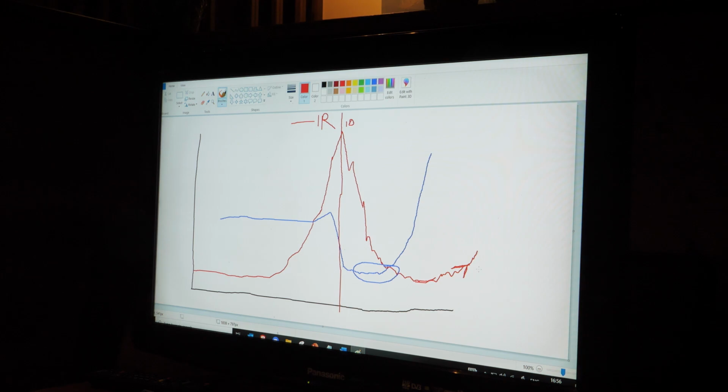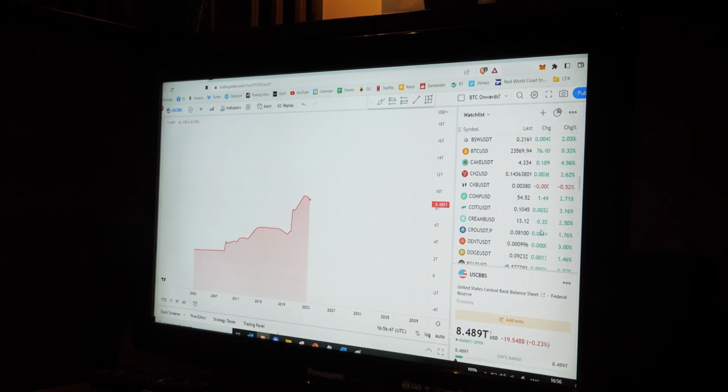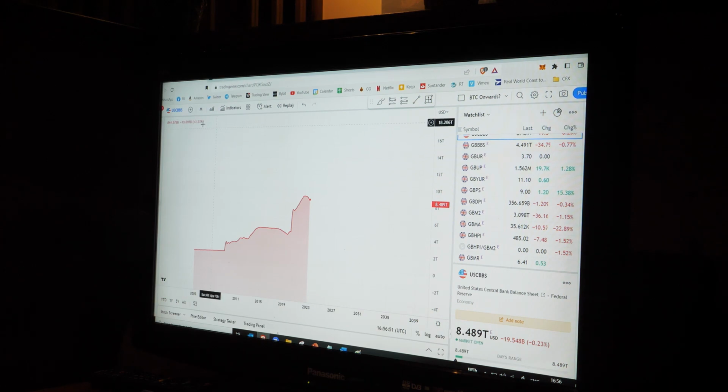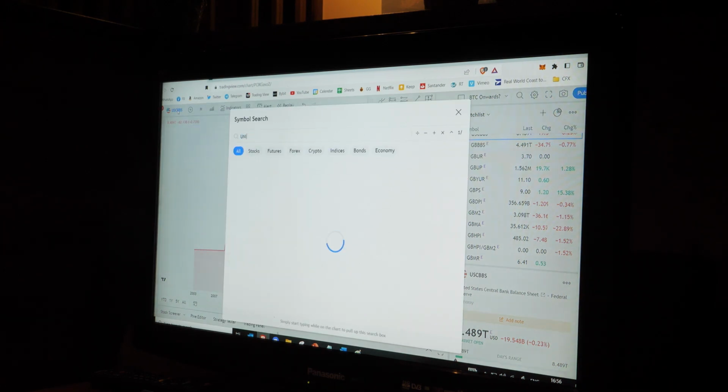Where can you see the chart of the interest rates in the UK? I'll show you. Here on TradingView. I've got it saved, but if you just type United Kingdom interest and just let it pop.